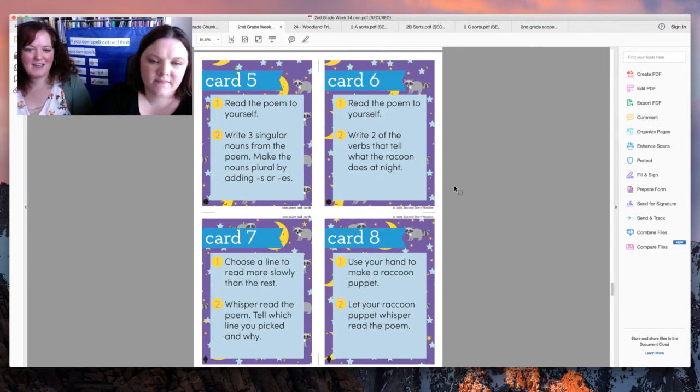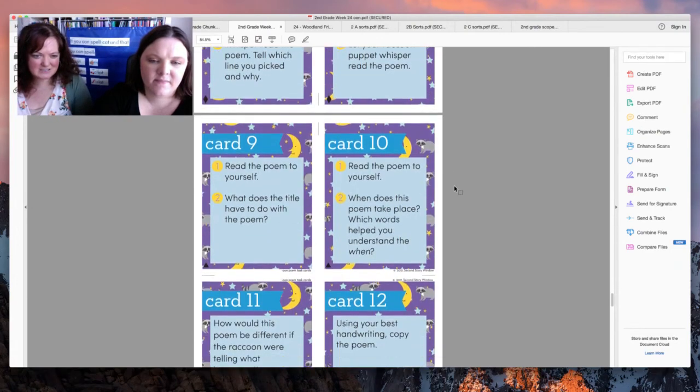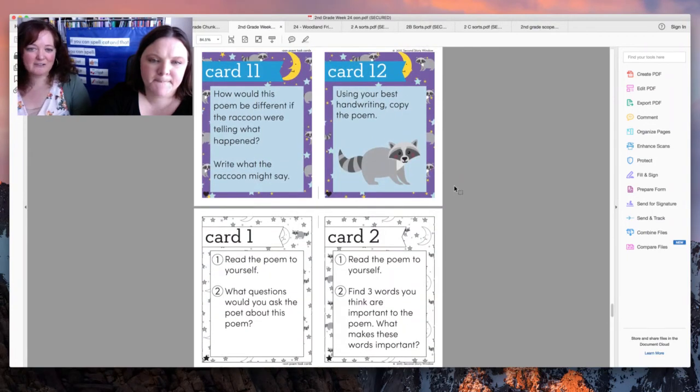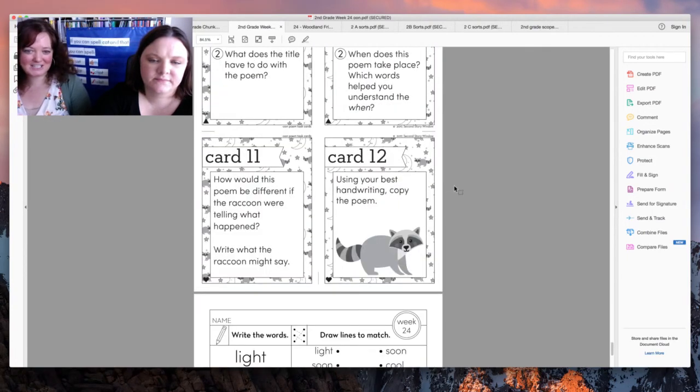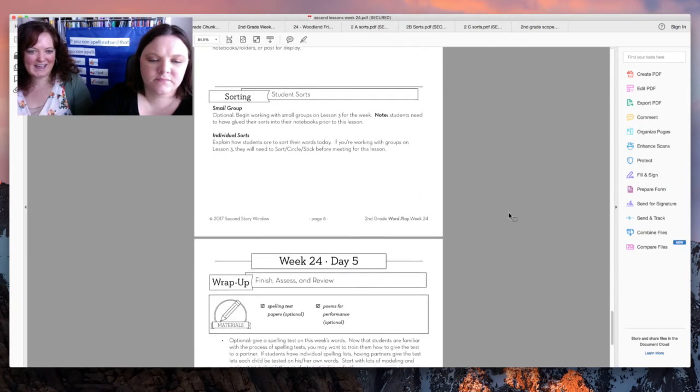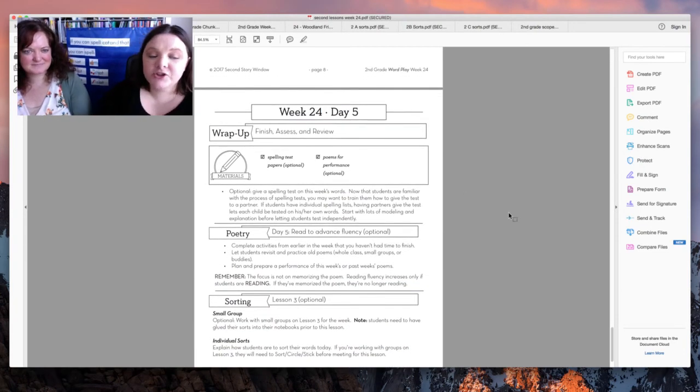Some of them, I think if you scroll down to the next page, you can see card 11 is always some kind of personal connection or an extension. You can have them practice their handwriting. However, if you wanted to put out a selection so they could choose, or if you wanted to assign certain cards, you can. And then on day 5, you're just wrapping everything up.